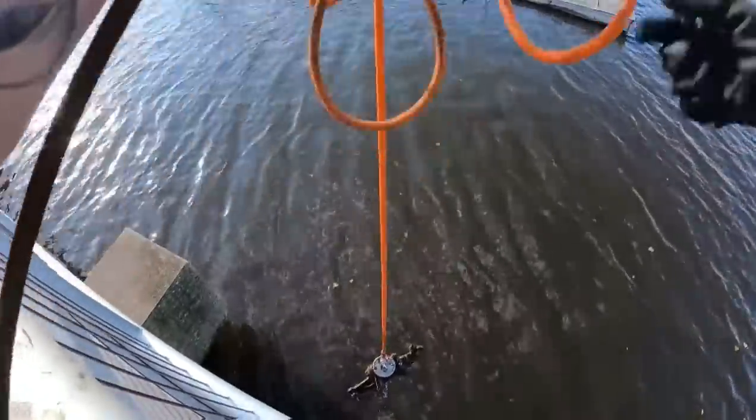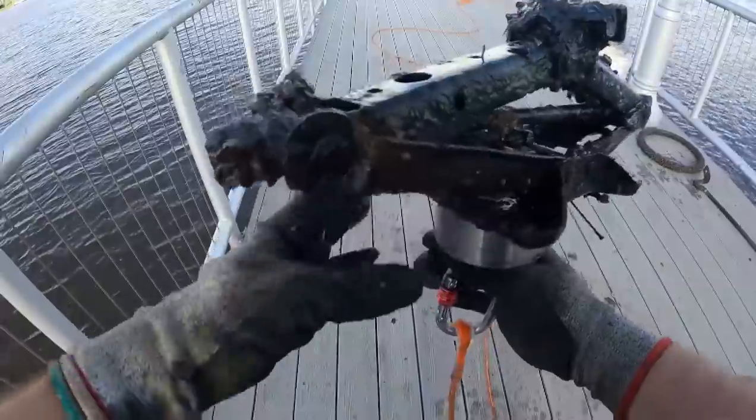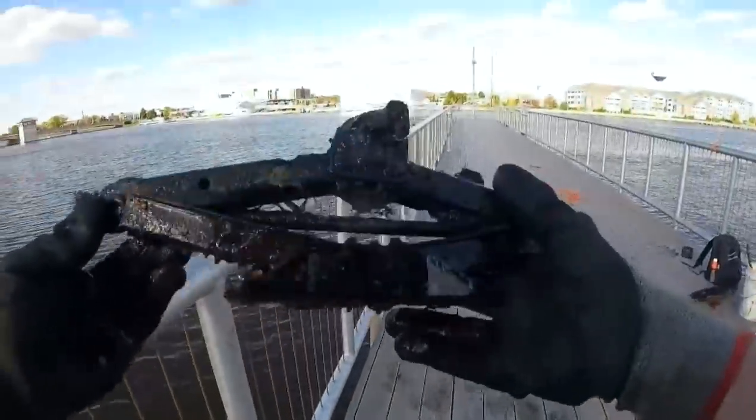It's a little heavier anyways. Oh, whoa. Yeah, what is that? Look at that thing, you guys. What the heck is that? Is that a jack? Like a floor jack or like, for like a car or something? Hold on a second. That's exactly what that looks like.